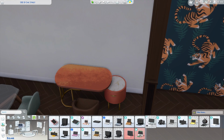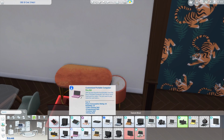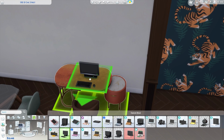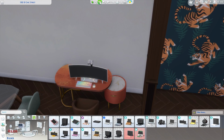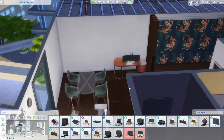I want a big computer. Something that looks flashy. This looks flashy. This is technically more expensive, but it doesn't look it. A white setup maybe instead of a black one? I want to put more distance in between those two segments.